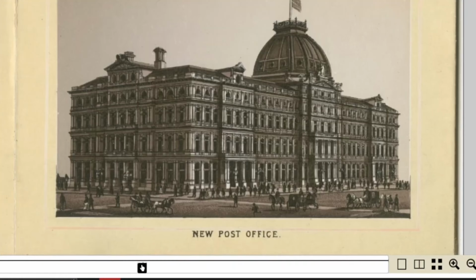This is the new post office, because obviously post offices have to look like this. They really must. If your post office doesn't look like this, you're not getting your post delivered. That's just how that works. Absolutely insane. Look at it. I mean, these buildings themselves could be in the Centennial Exhibition.